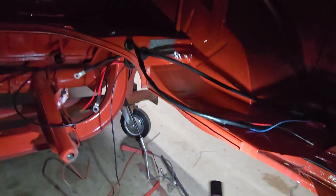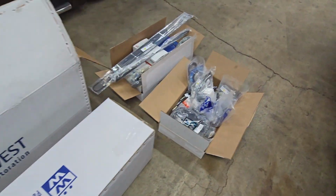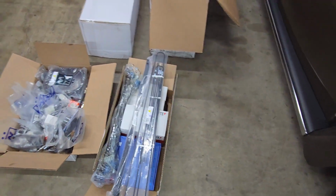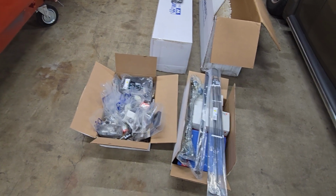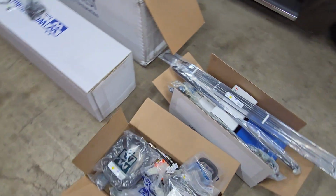Got a huge order of parts in today that I placed yesterday. You can see part of that right here. I think it was something like 120 line items of parts. So it actually took me quite a while just to go through the parts. They weren't really packaged in any particular order, so it took me a while to even go through all these parts because it was so many parts.